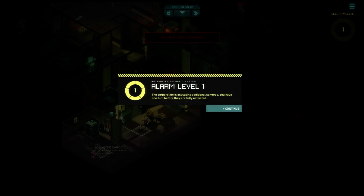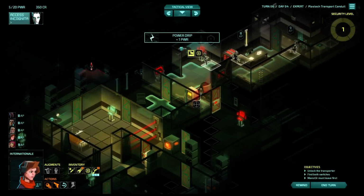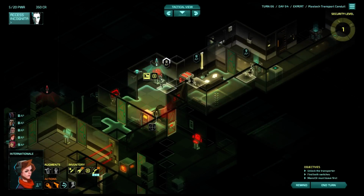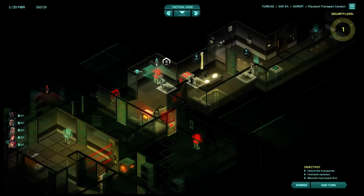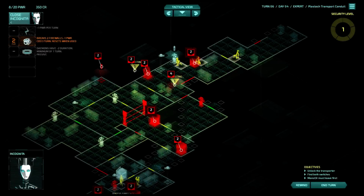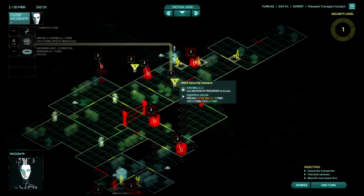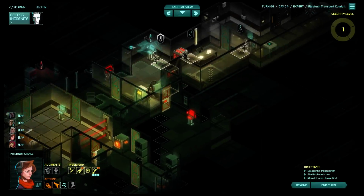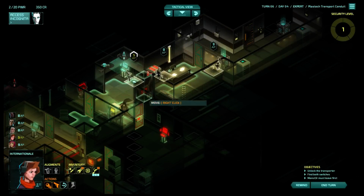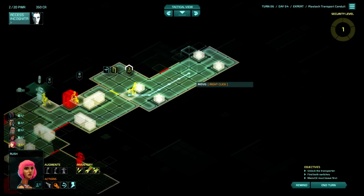Alarm level 1. Additional cameras activated. Vacancy right wing. You know what, I think we are going to need the power, probably. Wow! Why is this camera so well guarded? Alright, well we really do need that not to... Man, this little stretch of floor right here is under the eye of so many different cameras.